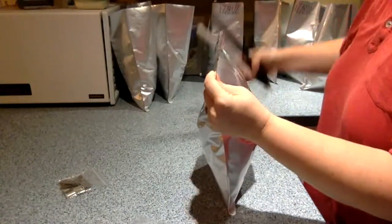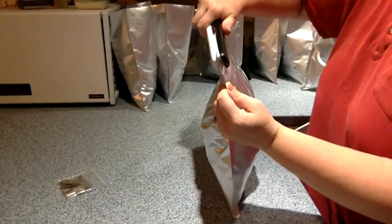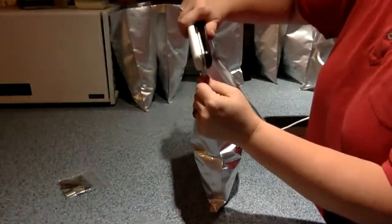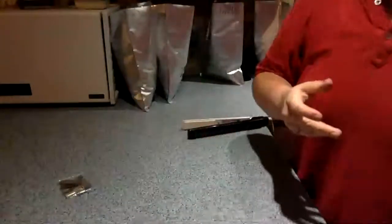All right, we're going to put this one. What I do, I just smooth out the bottom, and then ready to go. Little open tab right there. And I trade with you, and that's it. If I'm by myself, I just lean them against something. I'll do 10 at a time, and I'll put them away. That easy.